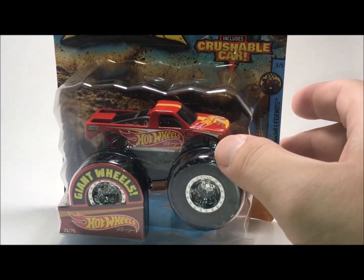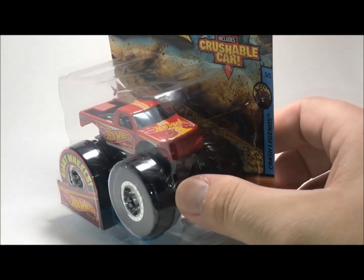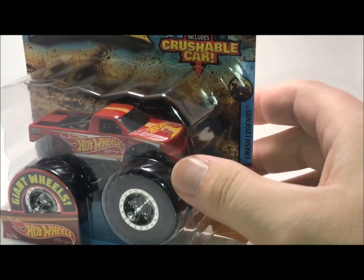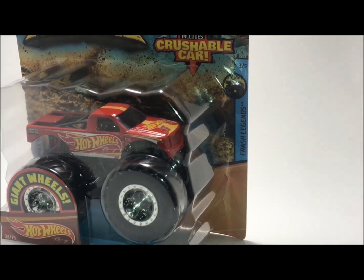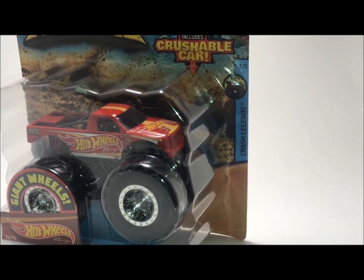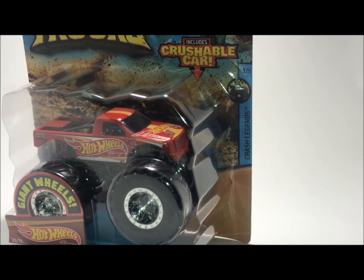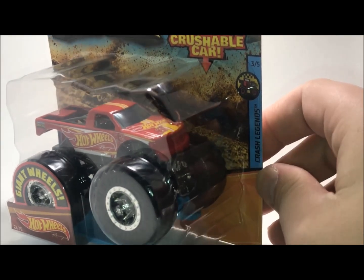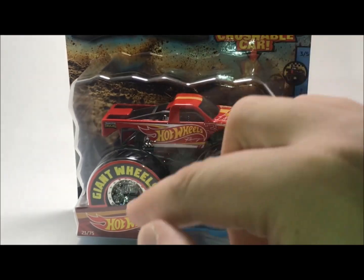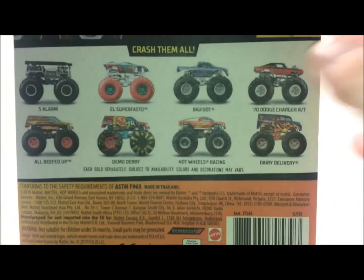But anyway, Hot Wheels Racing number 3, I guess it's an alright truck. I really do wish Hot Wheels was putting more brand new castings or new trucks in the mixes. It seems like we're only getting maybe 2 or 3 new trucks in every case, so that kind of hurts. But as you see here, this is truck number 3 out of 5 for the Crash Legends this year, and it's also truck number 23 out of 75. Moving on to the back.